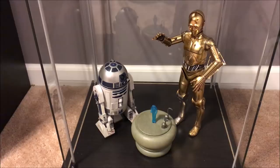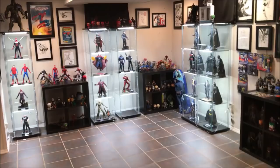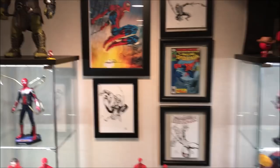They don't feel that premium quality feel, but the detail and articulation for the droids and things like that is fantastic. So can't complain too much with these figures. And now coming down to my actual hockey slash comic, whatever you want to call it, cave.